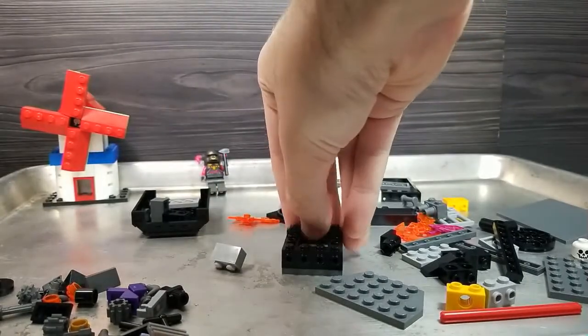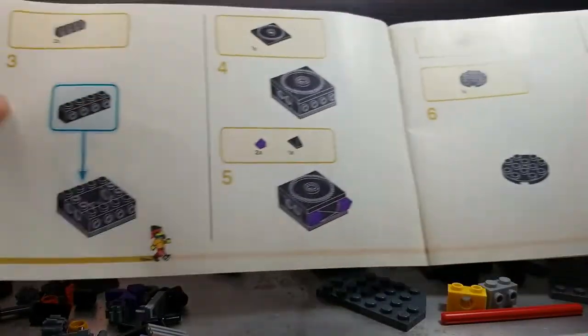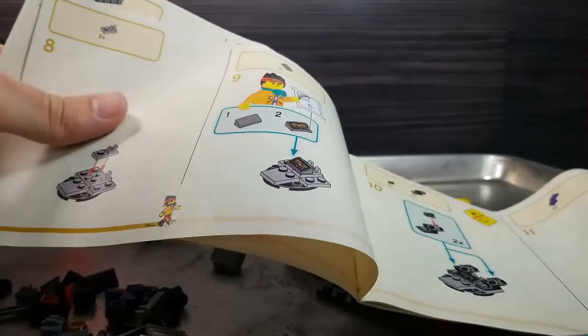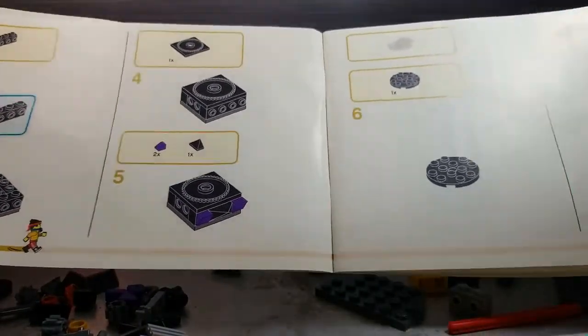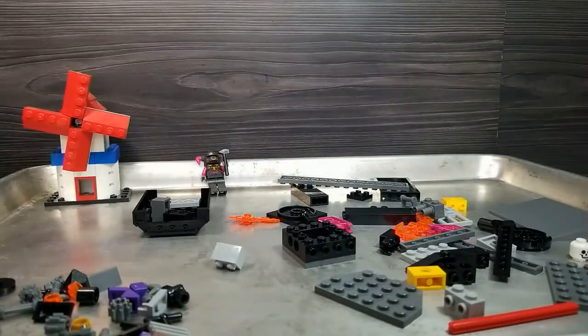Two of these? Yes, two of these. So the instructions are kind of cool. I'm going to point this out. They've got the character walking, and it's slightly further on each page. You see that? So he's literally journeying to the west as you build. And it's kind of in a mauve color, almost like a scroll or something. Not mauve. Damn it. Manila color. That's the one I'm thinking of.